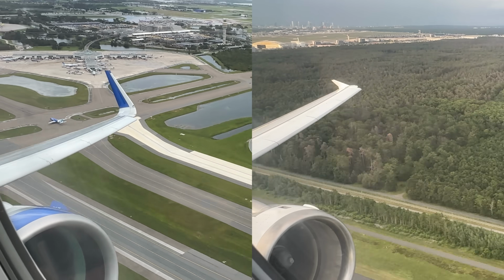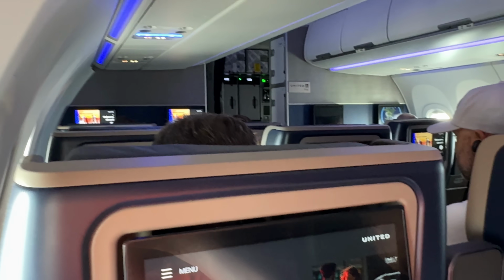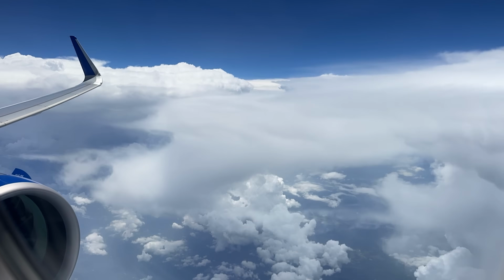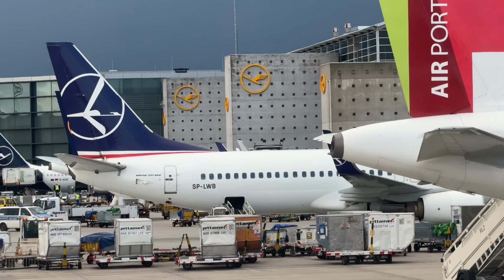This week, I take two almost identical business class flights that have just one big difference. One's in Europe and the other one's in America, as I set out on a mission to answer once and for all, which continent has the best business class?